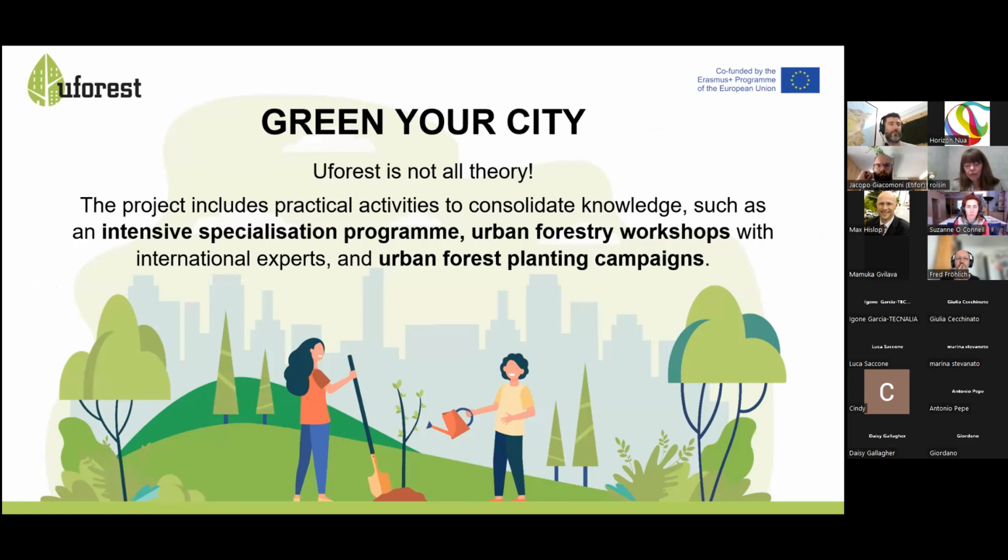So we have within the project the possibility to put knowledge to practice, and we have an intensive specialization program. It's going to be like an accelerator or an incubator of ideas, which will turn into projects, which we will then implement. So the idea is to end the project with 4 multi-city tree planting campaigns based on the projects that will be coming through the specialization program.